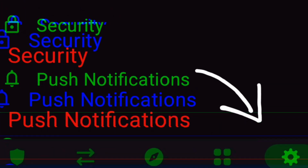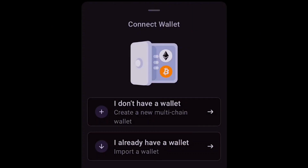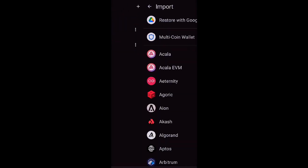Just come under the settings, then click on wallets, then you have the plus icon on the top right corner. When you click that, you will now see here it says, I don't have a wallet, so you'll now be able to create a new multi-chain wallet. Or, I already have a wallet. This one will now enable you to import a new wallet into your Trust Wallet. So in order to do that, just click I already have a wallet.